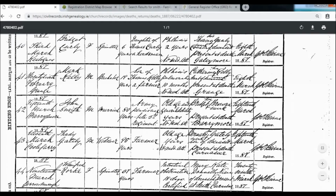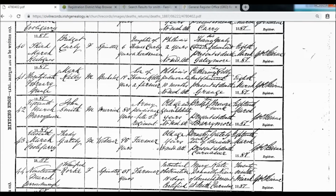So we have John Smith, he died 15th of March 1887 in Barrymore. He was married, he was an army pensioner, and this one gives us this little bit more information. He was late of the 3rd Regiment. He died of old age. He had no medical attention. The person who recorded his death was a Bridget Brown, who was also from that area. So that might give you another clue as to who Bridget Brown might be. She might be a daughter, who Brown is her married name. Again, she marked with an X.